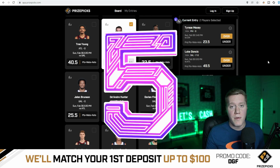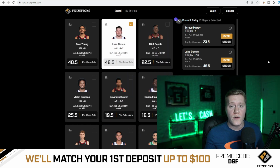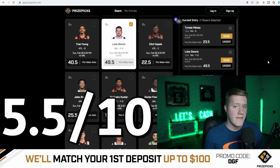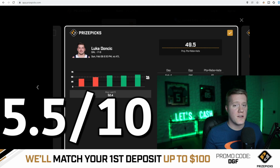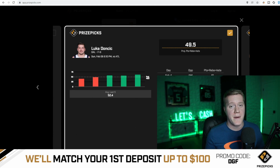Coming in at number 5 is going to be Luka Doncic over 49.5 points, rebounds, and assists. This gets a confidence rating of a 5.5 out of 10. We've been riding this train the past 3 games now. He has hit the over the past 3 out of 5 games and the past 3 out of 3 games without Porzingis and Hardaway on the court. Luka obviously is the only elite scorer here in the starting lineup. Luka also gets a 3.6% usage bump with both Hardaway and Porzingis off the court. Right now, we have him projected still to hit 57 points, rebounds, and assists.